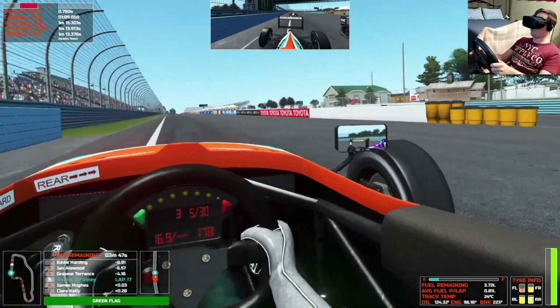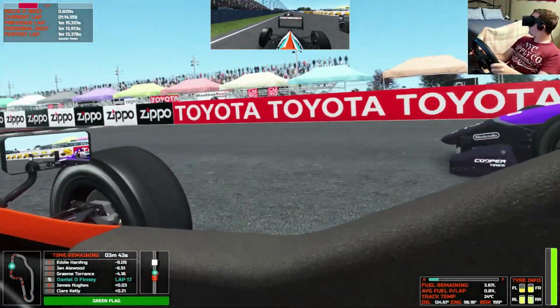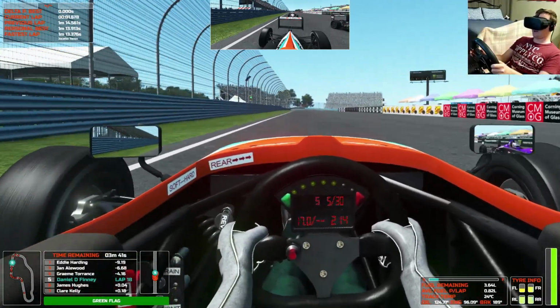Oh, I think he's got me. He's still there. He's going to have the inside. Keep your line. Clear on the right. Unless we can try and get him back down the straight. Car down your back right side.